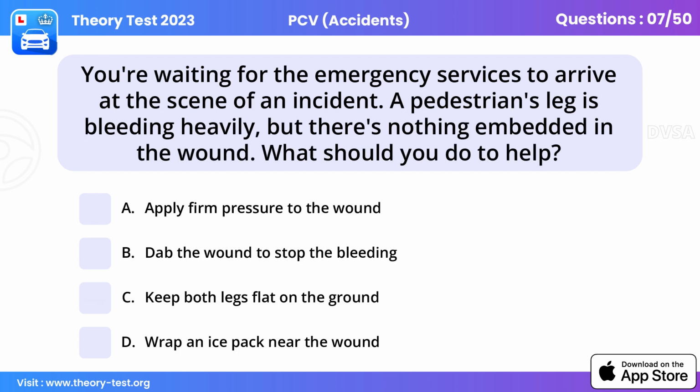Question 7. You're waiting for the emergency services to arrive at the scene of an incident. A pedestrian's leg is bleeding heavily, but there's nothing embedded in the wound. What should you do to help? Apply firm pressure to the wound.